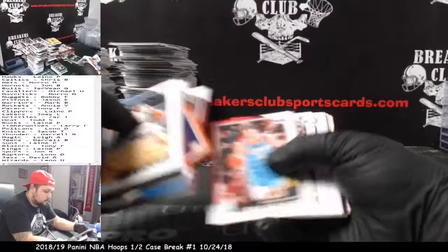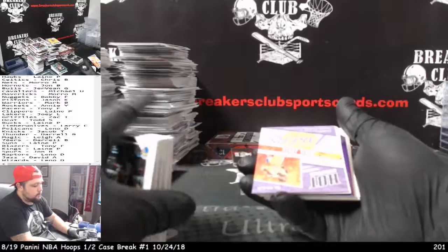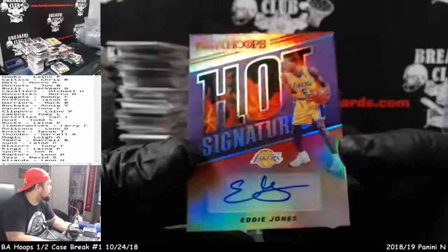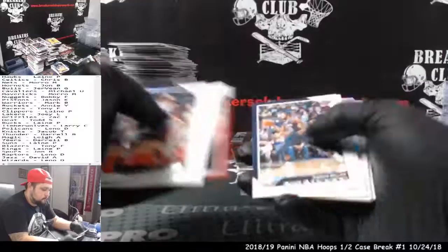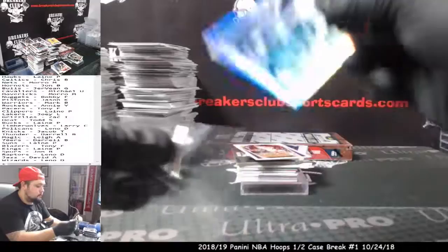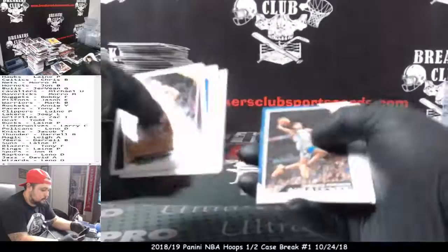Tatum action shots. Any other number stuff here? Missing something? Oh, here we go. Here's a nice one for the Lakers. A little different. Eddie Jones. Eddie Jones, hot signatures. Lakers going to Joey. So Joey's stacking up a little bit. Not anything huge, but some quantity. Like his fourth Laker auto. Got Bill Russell at a 199. Going to Chris.